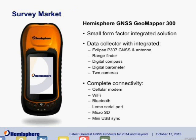Connectivity, it's everything you expect in a super high-end digital device these days. It's got modems for a cellular network, Wi-Fi, and Bluetooth. It has a hard LEMO port to handle a direct serial connection if you have devices that need that. Also storage to a small card, micro SD storage cards.